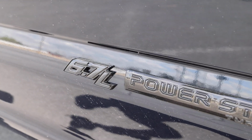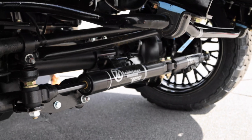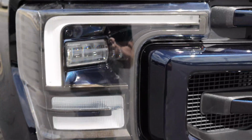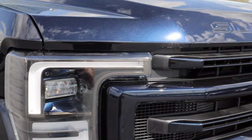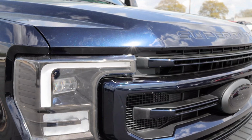looking great. Wrapped his running board black, as well as did the same color combo on the 6.7 Power Stroke logo there. Even on your Kelderman radius arms, Raptor steering stabilizer. In the headlight, you'll see those same two color combos. And it's subtle, just like Antimatter. I mean, right here, you can see that Antimatter really showcasing all the glory right there.